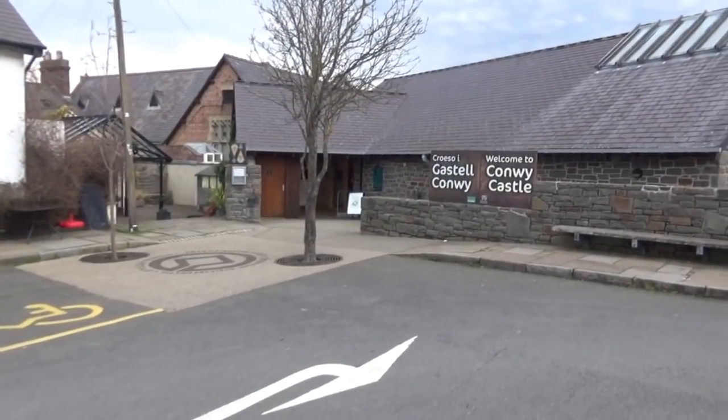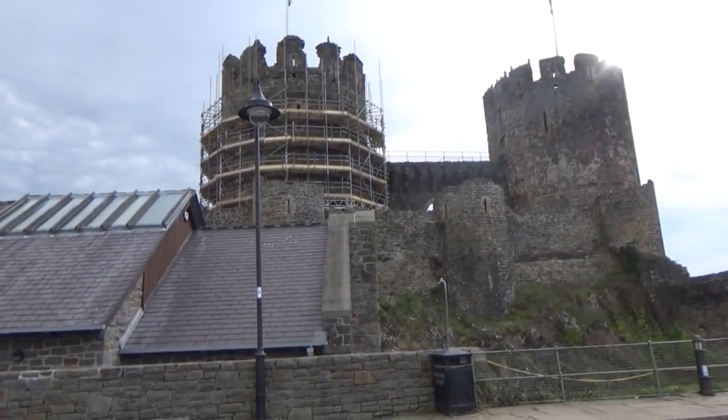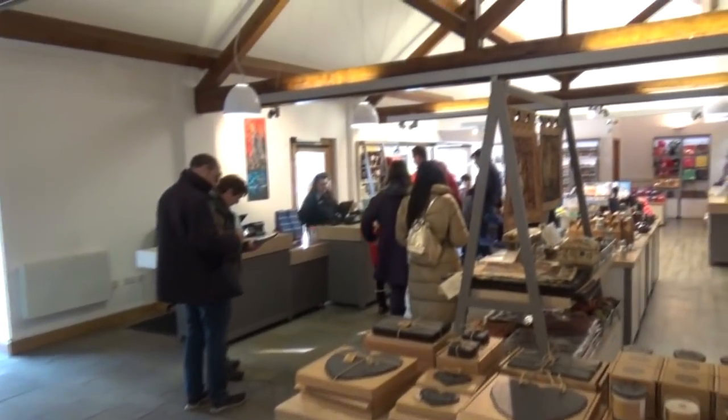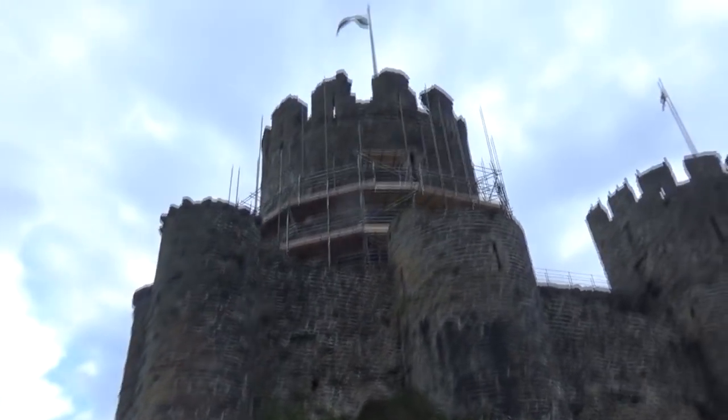We're in the parking lot, and that's the entrance to the castle. That's the castle right there. So this is where you get your tickets to go in for the castle. Out the door, walk up into the castle.